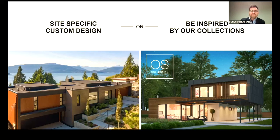And then on the flip side, back to the custom design, we can start off with just that pipe dream. What is the dream? How many bedrooms do you want? How many floors do you want it on? Do you want a basement or not, which could be a walkout, or could be just fully embedded in the ground? All that criteria. And then our in-house designers can take that and run with it and develop a unique custom plan for you.